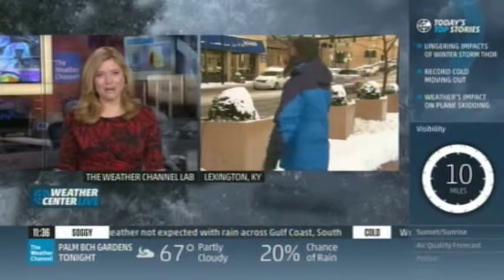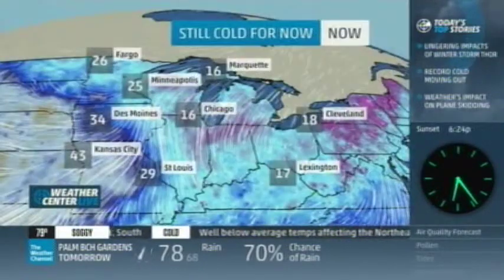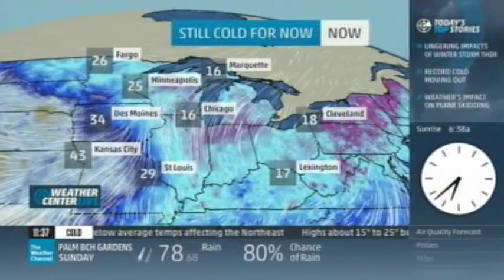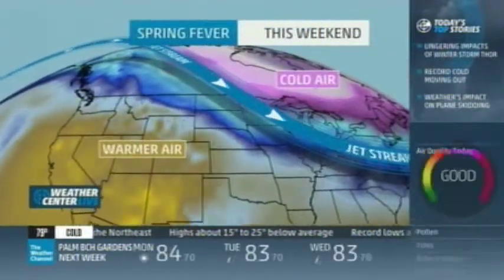And as I'm watching those cars behind Dave, just make sure you get all that snow off the back of your car. Do your neighbor a favor, whoever's going to be driving behind you, because otherwise you get that snow falling right in your face on the windshield. But let's talk temps, because Dave, it looks pretty cold out there, and here's why. 17 right now in Lexington. We've got 18 in Cleveland, 16 degrees in Chicago. But boy, our pattern is about to change for the weekend.